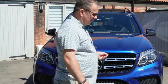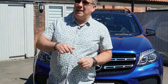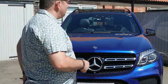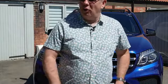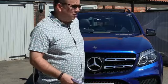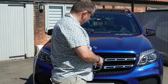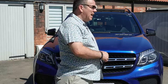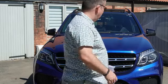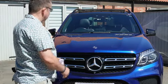It's a 2017 model. When I bought it just over a year ago, back in May 2021, it had 14,000 miles on the clock. It turns out it was from a family in London. It was almost the nanny's, the au pair's car, and she used it for travelling around, taking the kids to school, that sort of stuff. It was just over 4 years old when I got it, so the mileage of 14,000 miles for a 4-year-old car was very good.